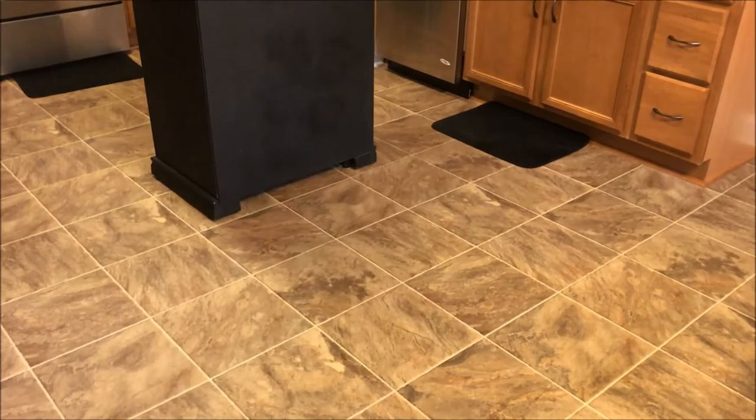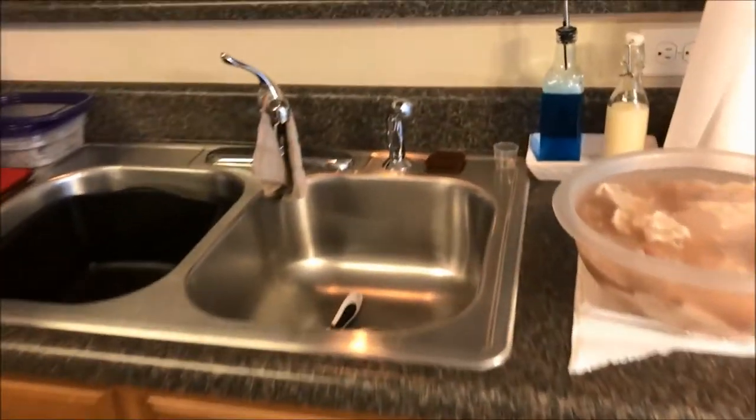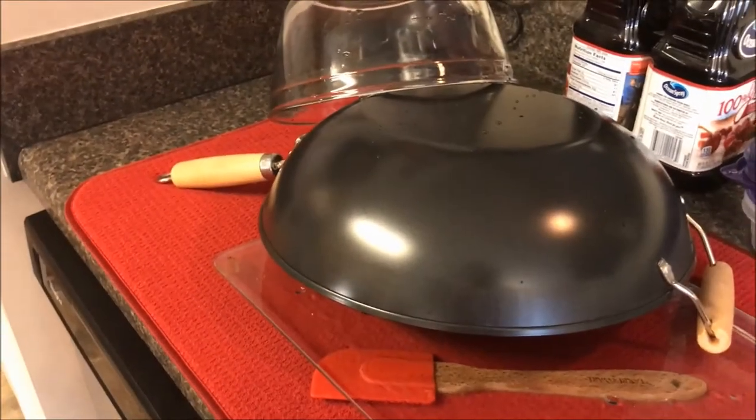I just wet mopped the floors. I swept and wet mopped the floors. So I have some chicken that I'm getting ready to put in the oven. I've got my sink clean. All my dishes are out. These are the last couple things that are drying.